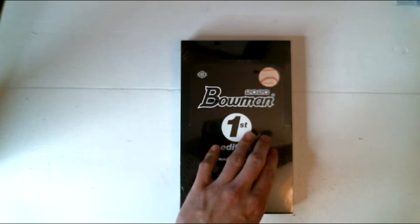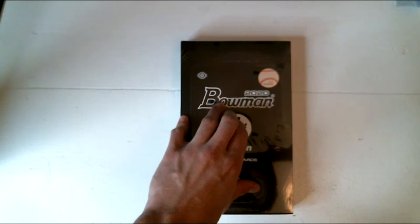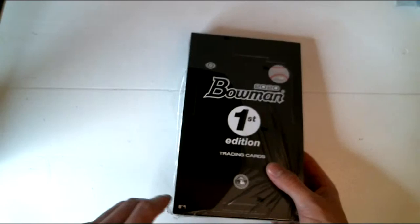Do you mean the back of the packs, or what do you mean? Sorry. I know most foils are pretty easy to see up front, but I'll definitely go through it again when it comes to sorting them out. And if there's a foil, I'll put it aside and put it in the top loader as well.